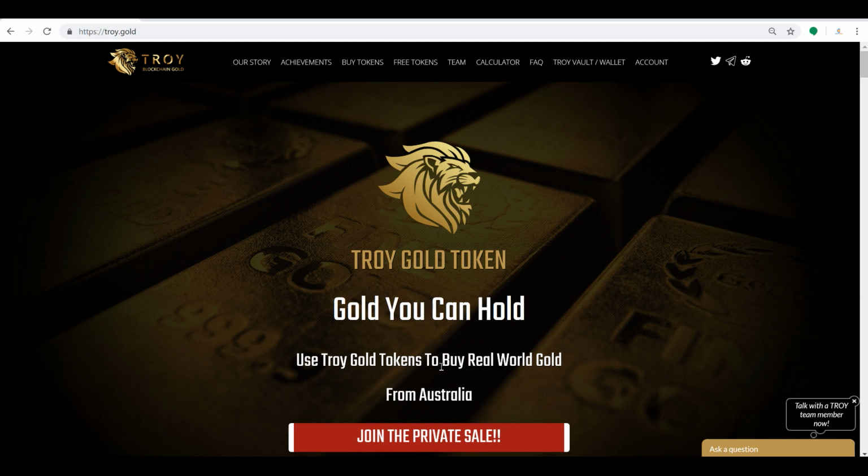That way you know how much to pay attention to this. These guys are regulated and registered in Malta under the Virtual Financial Assets Act. They have a contract with a regulated and governed gold mine out of Australia. So there is a real connection here between the Troy Gold Token and actual gold. Keeping that in mind is extremely important.